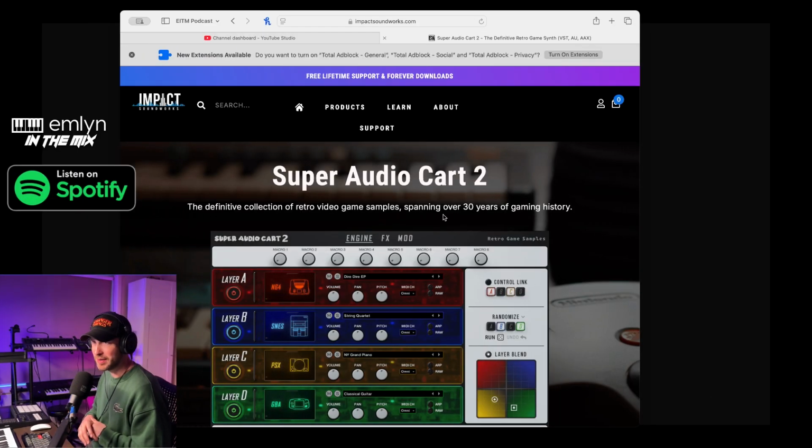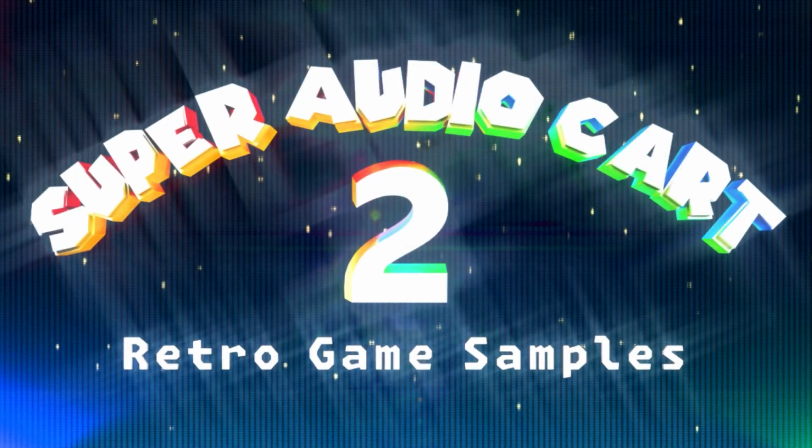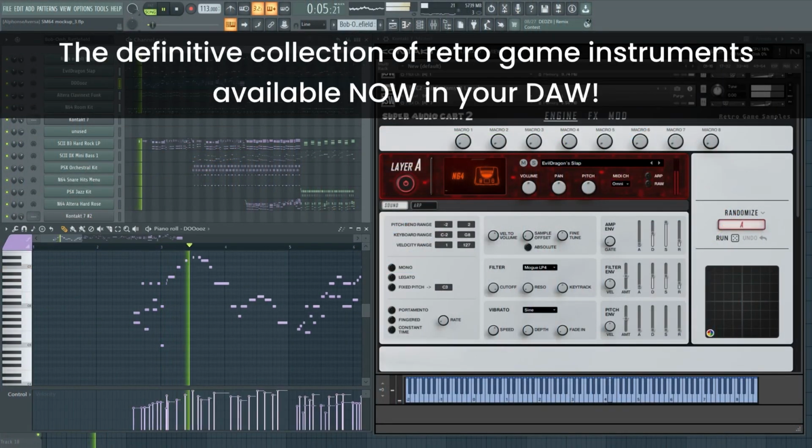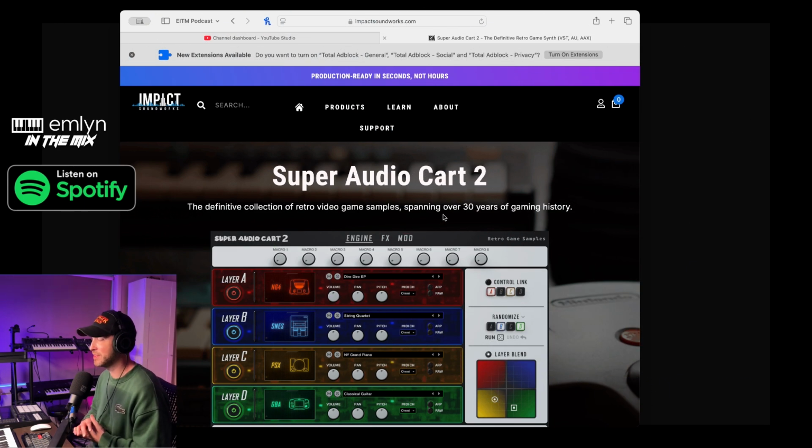And we've got a super exciting release here. This is Super Audio Kart 2 from Impact Soundworks. They've updated the original. It's got heaps of new bells and whistles, and they've added some new game consoles, which I'm really excited to show you guys here today.